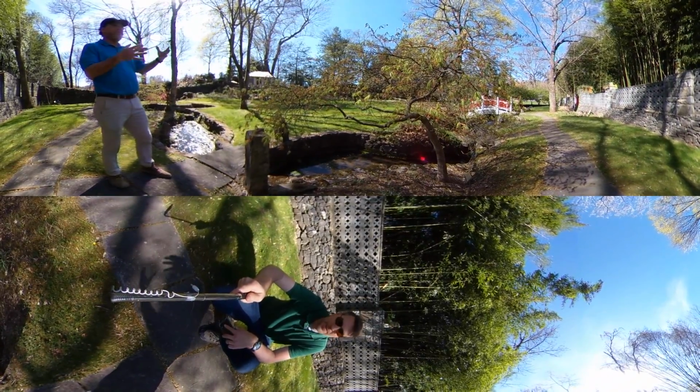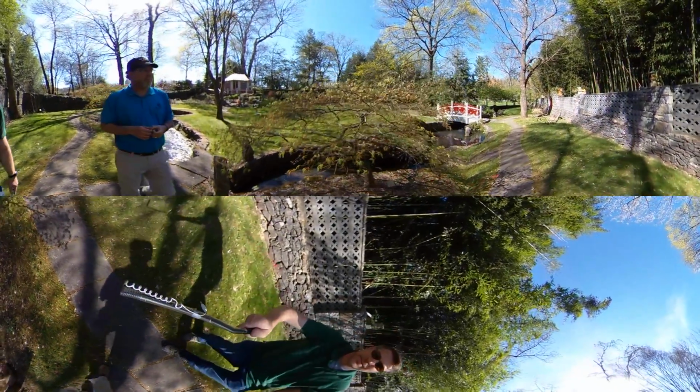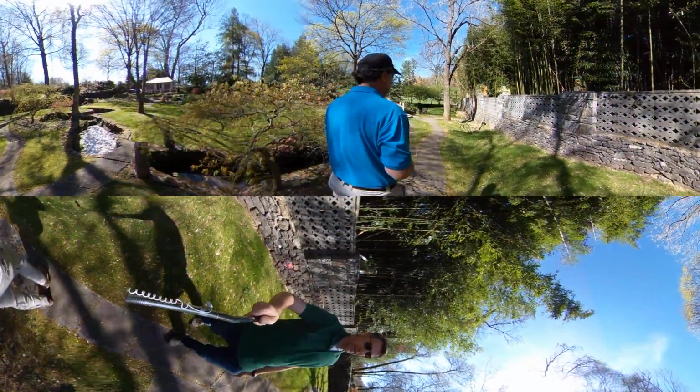Okay. But you see very few flowering plants in here. We have a nice resident duck couple.